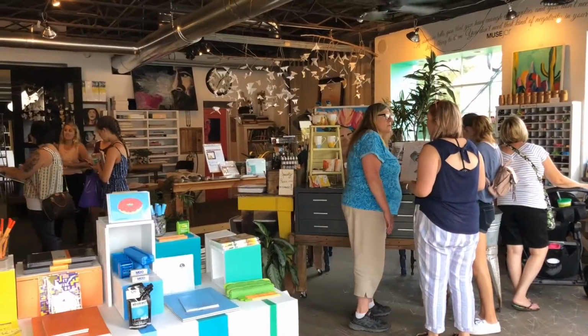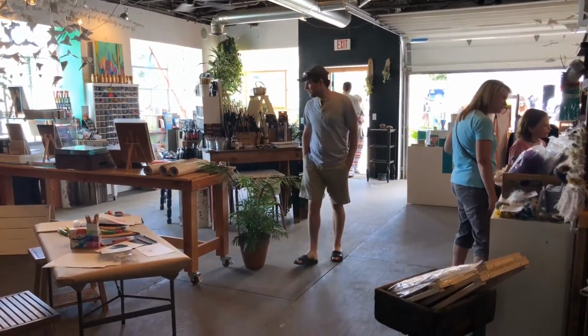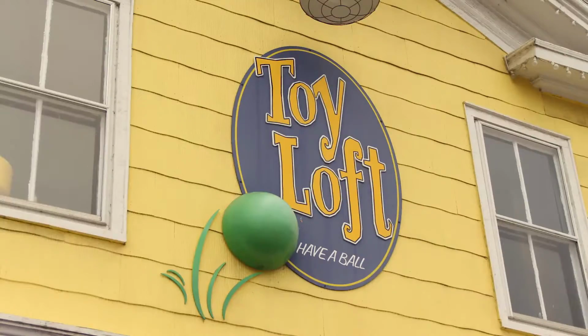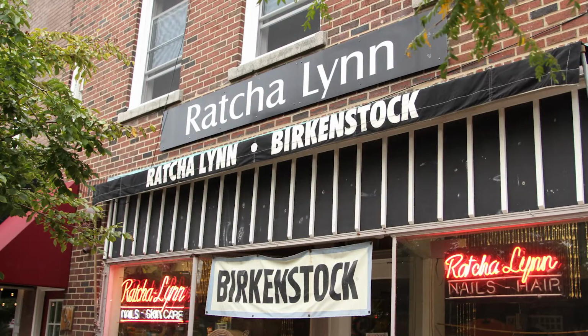We enjoy going to great places like Muse Jar, excellent art supply and class venue. My daughter's an artist, and Vanessa over there really knows her stuff. We sell art supplies, and we have a studio space where you can take classes, and we also sell local artisan goods. One of the things I like about East Aurora is all the local shops. They're almost all locally owned.